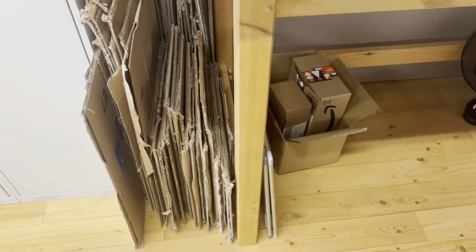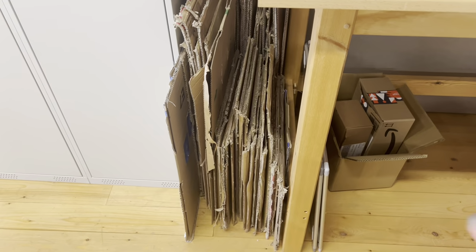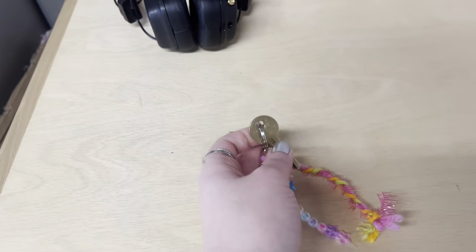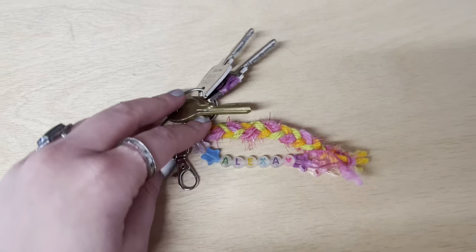So some of this is packages that I've had delivered, but a lot of it is Grace used to work at a clothing store and she would break down the boxes and bring them to me because they're great for things like cardboard looms, which I used to make that. I'm gonna open up my locker, but I wanted to show you my cute little keychain. I made this at a Material Girls club. It just says Alexa and I braided some yarn.